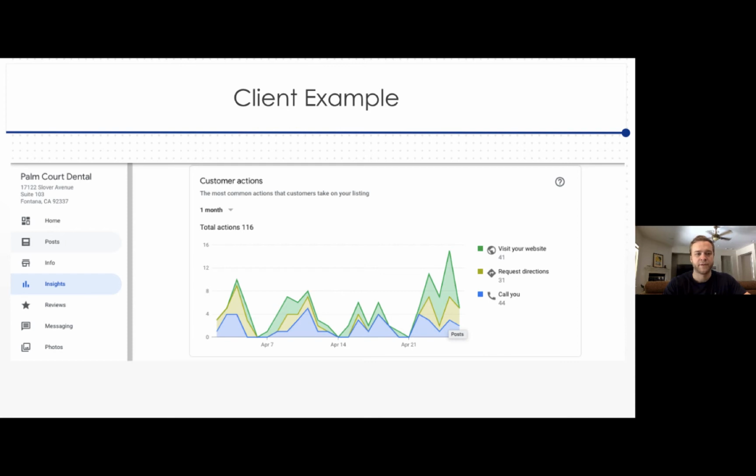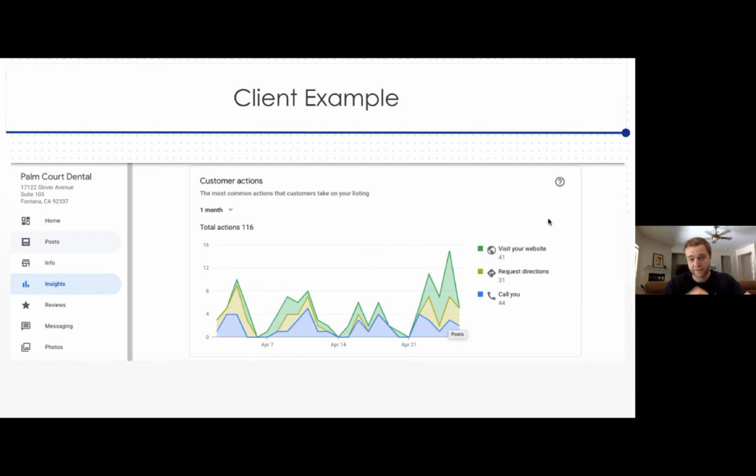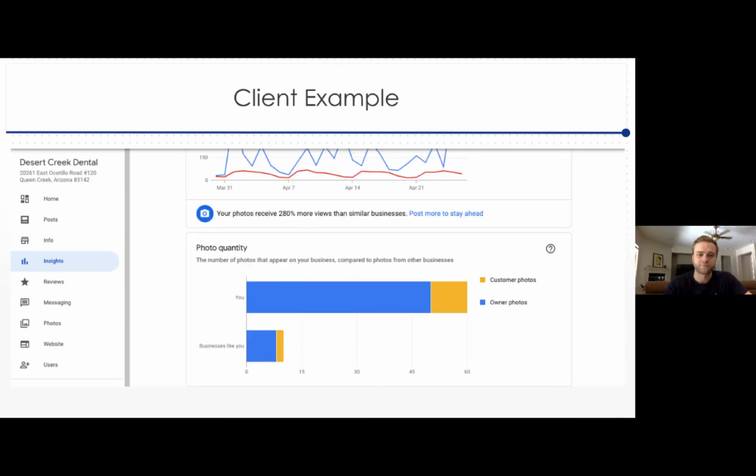Here's some examples from the inside of Google Businesses from our clients. You can see on the Insights tab how much activity this is driving for them, and you can see the growth of the things that we're doing, the optimizations that we're doing for them. Just in this month alone, their Google Business, where they showed up in the maps, drove 41 visits to their website, 31 people asked for directions, and 44 calls came into their practice just from their map listing. That doesn't even include their PPC, their organic, or the other strategies.